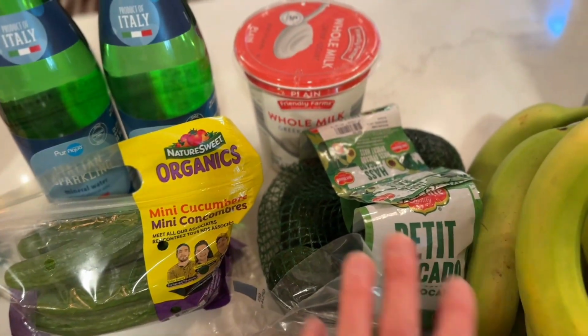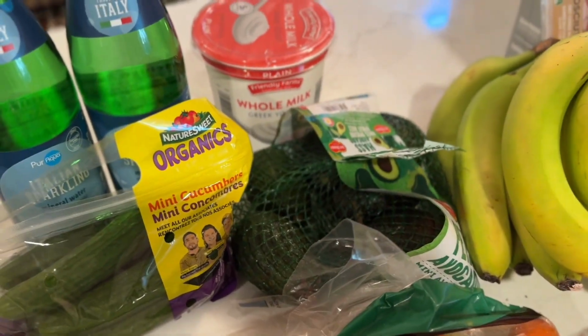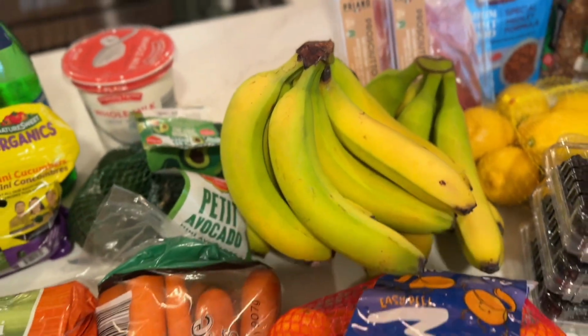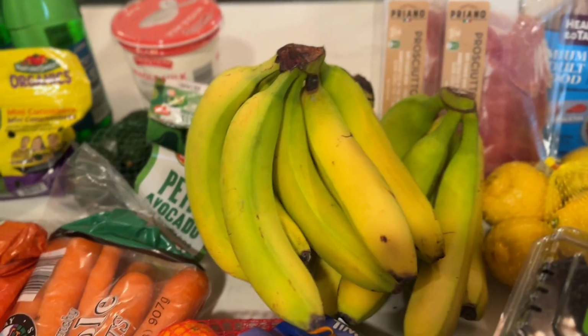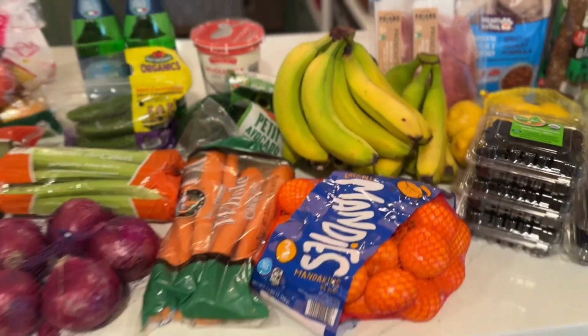And then some little avocados. I also like to have an avocado almost every day, and so I bought those. And then I buy a ton of bananas every week. I love bananas, and I've really been enjoying them being on a more plant-based diet as of late. So that is my Aldi order.